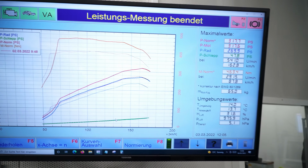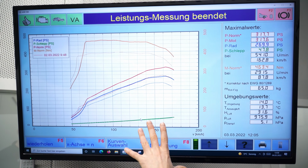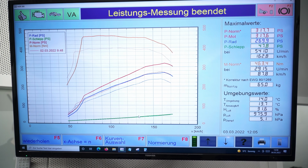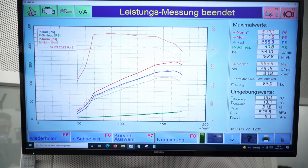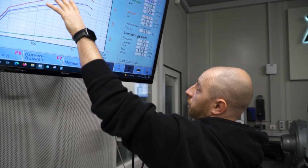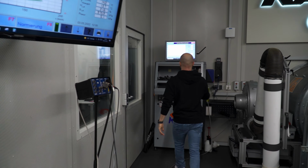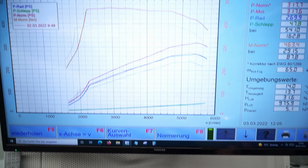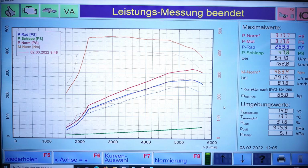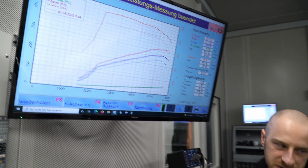317 horsepower, 463 Newton meters of torque, a nice gain all over the RPM range. What has been engine power before is now wheel horsepower, which is always really awesome. Really smooth all over the RPM range. I'm gonna change it to RPM. Just give me a second. Oh, it's better now. So you can see RPM now down there. As mentioned, a really solid performance increase.